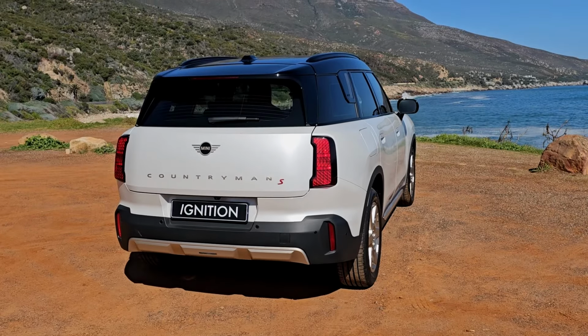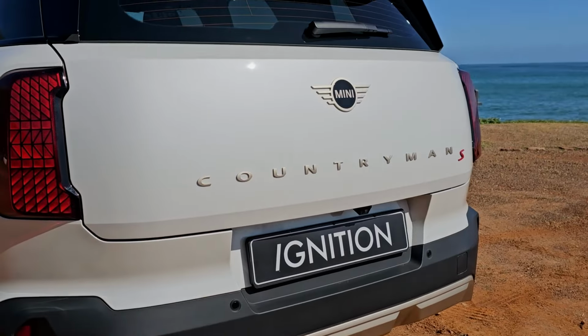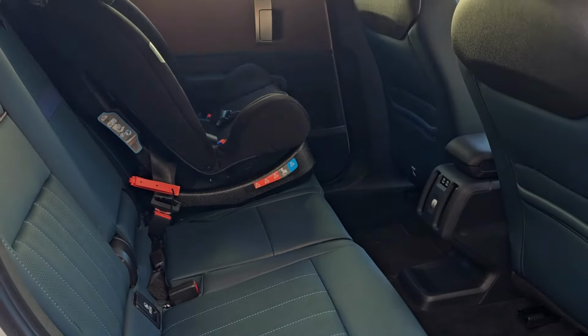Like I say, this is bigger than it's ever been, and it rivals things like the Volvo XC40, the Mercedes-Benz GLA, the Audi Q3, and of course its sibling, the BMW X1, with which it shares a platform. But I think this is bigger than all of them, actually. That's something to consider when you're shopping in this segment, because I imagine you're also looking for space and versatility, which this offers an abundance of. The boot is 450 liters. I've got a car seat in the back. Even the steering wheel now is big and chunky.